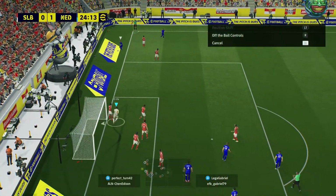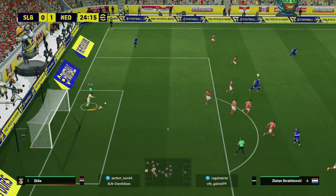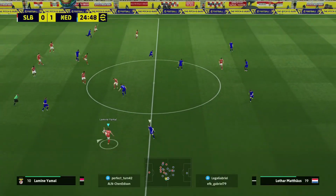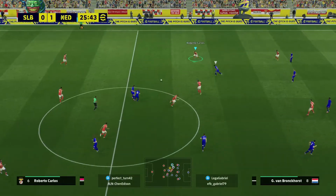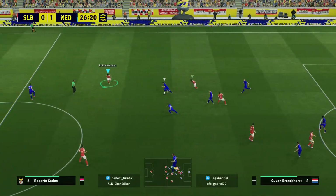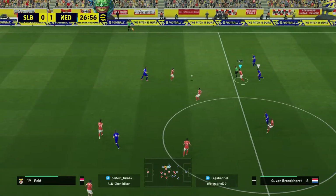Zola goes short. And now they can spring out of defence. Benfica are really in a position where patience and prudence will serve them best. Time's on their side. And it's Vieira. Zola has an approach to the game which is pretty much shoot on sight.